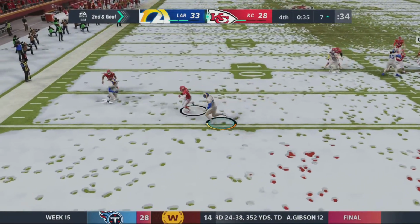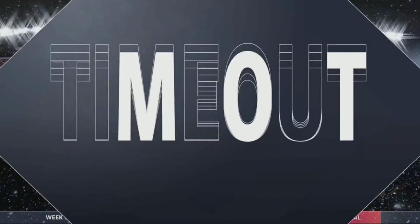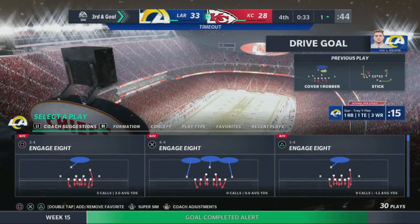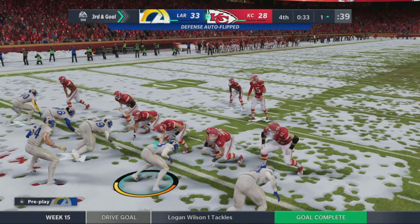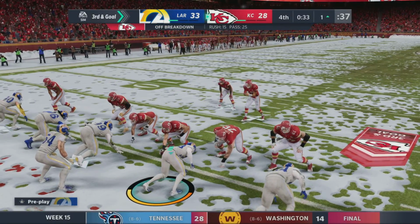On 2nd and goal. Mahomes. This is caught. Now the Rams will signal for a timeout, their 2nd. That'll leave them with just 1 remaining in this 4th quarter of play.